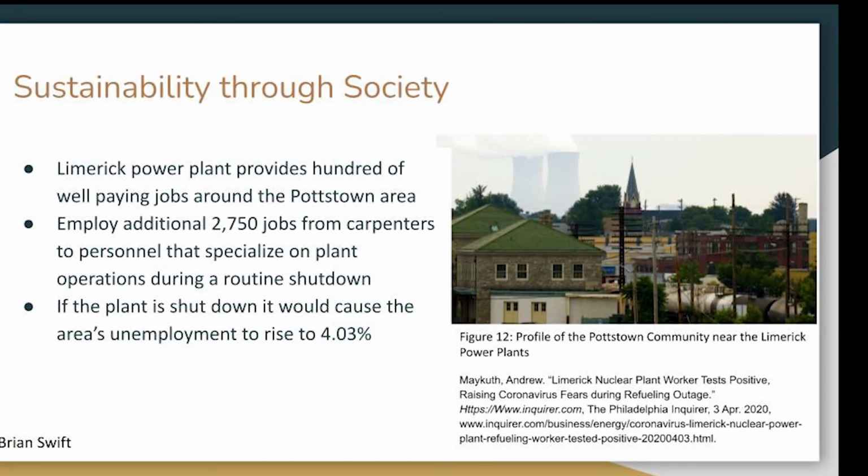Next, we deal with the sustainability for the society. As said before, this power plant creates many different jobs, thousands of jobs for the Pottstown area, and helps contribute energy to 2 million homes. It employs about 2,750 additional jobs, with regional carpenters that work about 60,000 hours taking care of the plant. And then also during routine shutdowns, they employ 2,500 more specialized workers that perform maintenance and refueling of the power station.